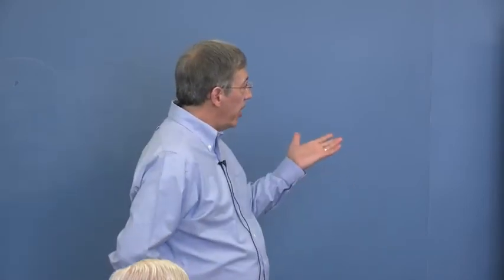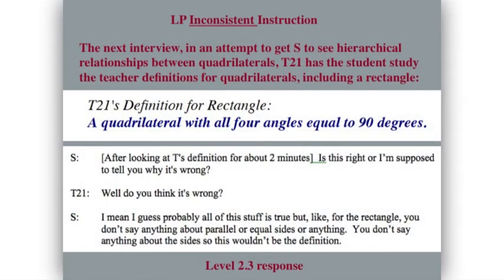Okay, so then the teacher comes back to this. And the teacher writes, as a definition of rectangle, a quadrilateral with 4 angles equal to 90 degrees. Okay, now the difference between the teacher's definition and the student's is the student listed all the properties, which is sort of level 2 kind of reasoning. The teacher lists just one sufficient property, which is later level 3 kind of reasoning.